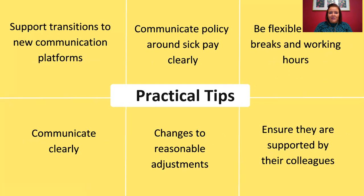Another one here is support transitions to new communication platforms. So obviously, if we're going to be working from home, we're going to be using things probably like video calls and new systems and IT systems and things that maybe we weren't using before. So it's really beneficial just to have a little bit of time and patience with getting people set up on those and ensuring that they get the support that they need and figuring out how to use them effectively so that they remain communicated with the rest of the team and with the rest of the organisation. So just taking extra time and patience and support in getting people set up with those new communication platforms.